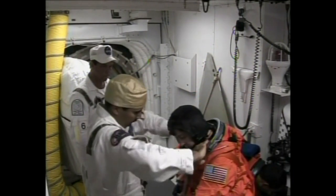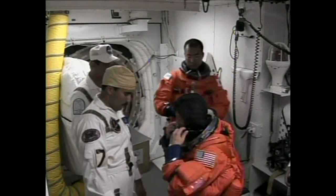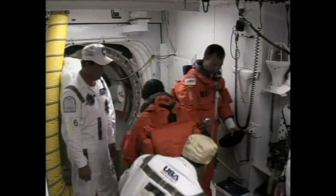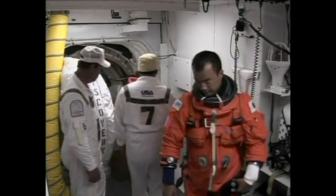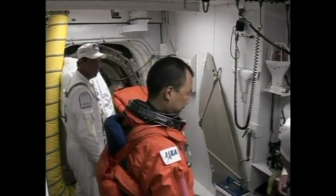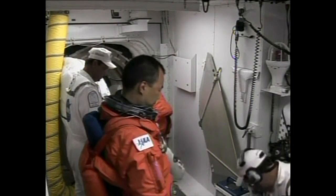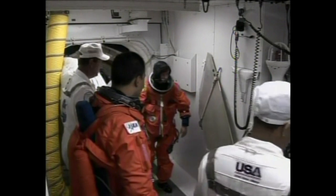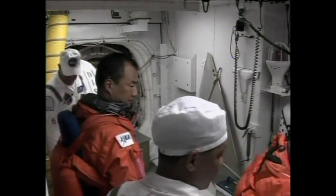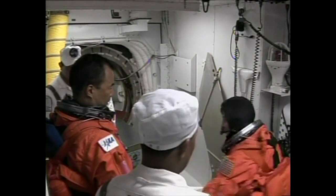One of the largest things we have to do after main engine cutoff is turn the orbiter into an orbiting vehicle. We need to get the payload bay doors open. We need to get the crew module reconfigured. We need to get ascent equipment stowed and orbit equipment unstowed. We need to get seats folded, suits off. And as you can imagine, it's cramped quarters, and with all the extra gear that you're carrying in, we need to make sure that it's done in an efficient manner. Okay, in work.